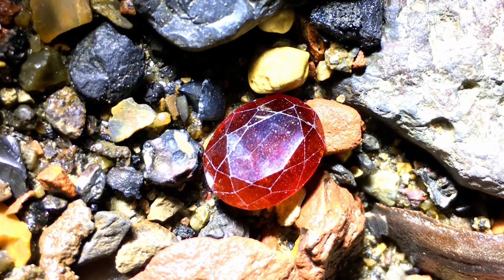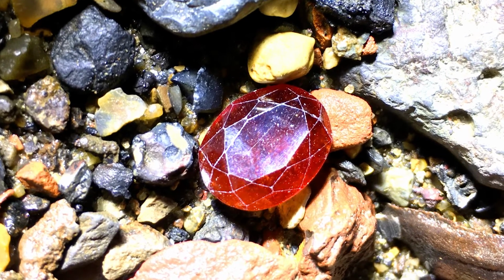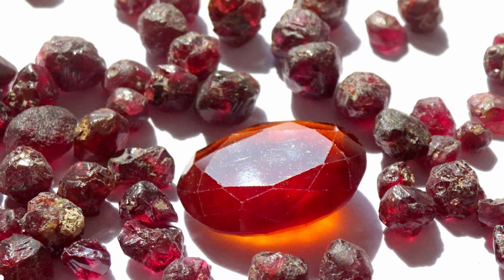River Thames. 2 years ago, as I was nightlarking along the Thames, I found a beautiful, beautiful cut garnet. This is super rare. I only know of 2 of these that have ever been found. And this one weighs 8.2 carats.